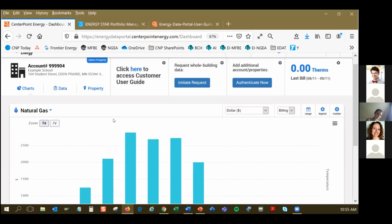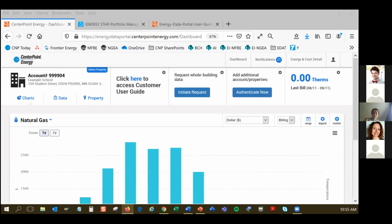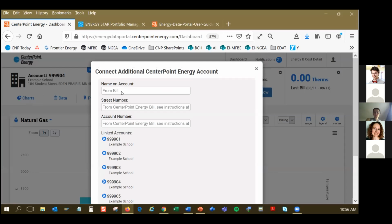Okay, so once you're in the tool, those of you who are in, do you have multiple accounts at the building, CenterPoint Energy accounts? I'll just show you. Okay, so yes. The next part of this step is to just make sure that all of your accounts are added. For that, you're going to take those other bills from your additional CenterPoint Energy accounts, and you're going to enter those 3 factors again. So you're going to click on this Authenticate Now button that you should see at the top of your screen. And there it's going to ask for those 3 pieces of information. So you're going to type that in, again, following those special instructions.